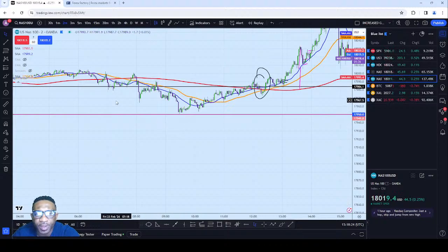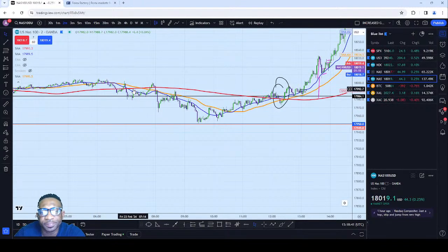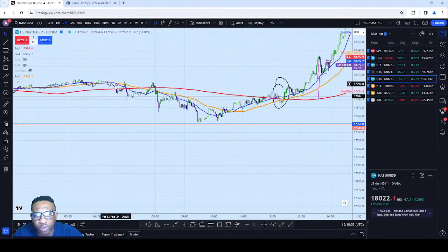Yeah, so as I always say, the blue line, which is the 20 moving average, and the yellow line, which is the 50 moving average, whenever they cross, we look out for one thing. We look out for price pulling back to the moving averages again before it continues going where it wants to go. So this crossover happened around 6:38 this morning. When this crossover happened, the next thing you expect to see is price pulling to the moving average, which it did, and then continue the downward move. It gave us another pullback.